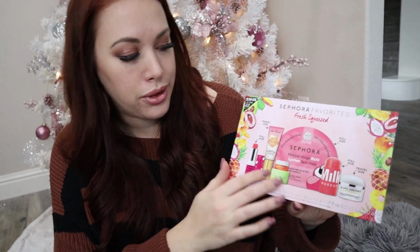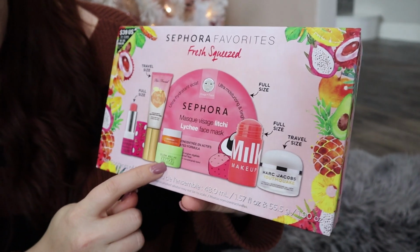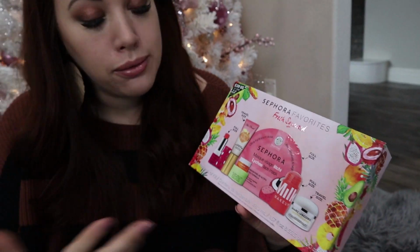And then this is another Sephora Favorites, which is all fruit themed. It has a mask and some Glow Recipe stuff, which I already use their line. I'm really excited to try this Milk Makeup product, and I already use this primer, so really excited about that.